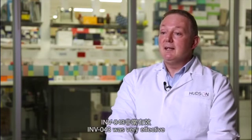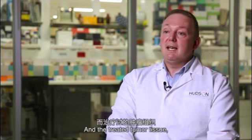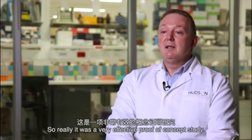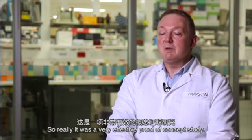INV043 was very effective at treating all of those types of cancers. And in the treated tumour tissue, we did not see any regrowth over the experimental time period. So really it was a very effective proof of concept study.